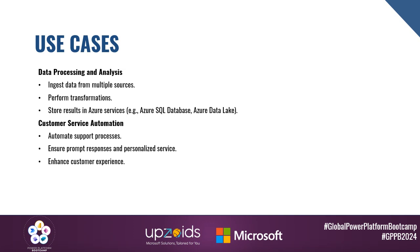Additionally, Azure Cognitive Services can be leveraged to analyze customer sentiment and personalize responses based on individual preferences or past interactions. And enhance customer experience by automating support processes and providing timely personalized responses, which means that organizations can significantly enhance the overall customer experience, and Azure or Power Automate enables organizations to deliver seamless, efficient customer service across multiple channels, leading to higher customer satisfaction and loyalty.